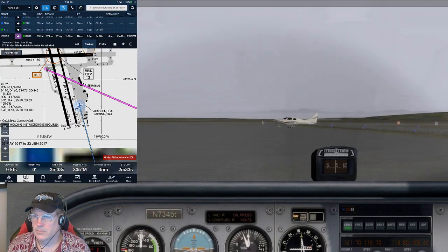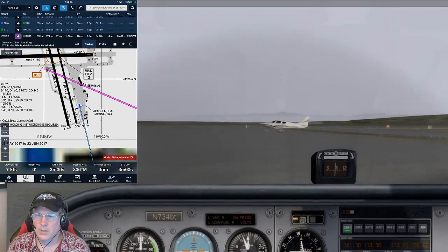Almighty ground, Bonanza 11303, taxi with Victor via part of the south to Fullerton 3000.